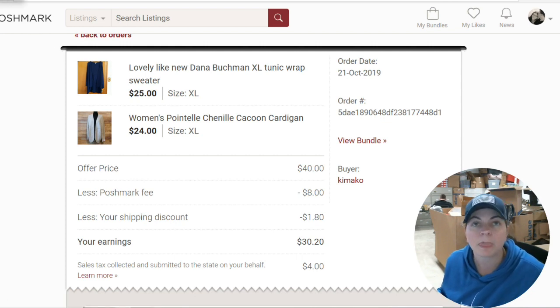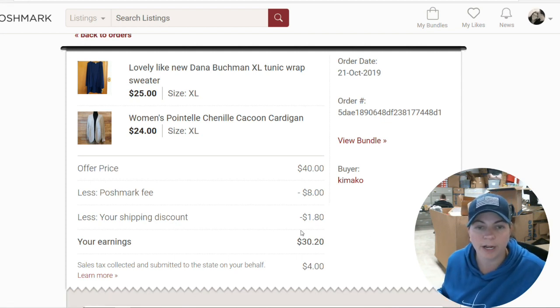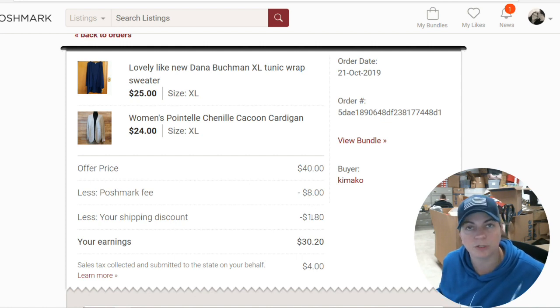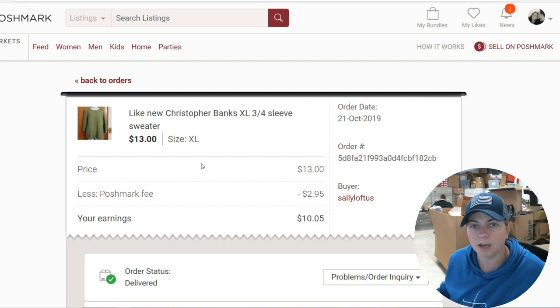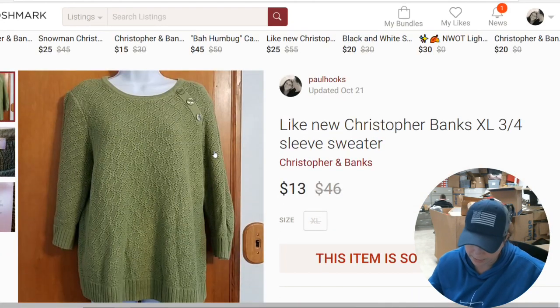Bundles are awesome. So if you notice, there's an extra fee on this one right here, $1.80. And what I did was someone bundled these, and in order to make the sale, they offered $40, and I accepted that offer, along with I gave them a shipping discount to kind of get them to accept the offer. And so $30.20 is what I made after my fees. Then I sold this Christopher & Banks 3/4 sleeve sweater for $10.05. That came right out of my closet, and so I get to keep the $10.05 totally myself.